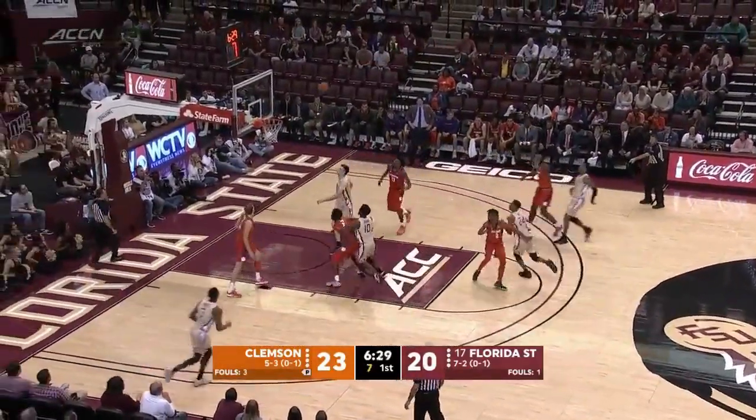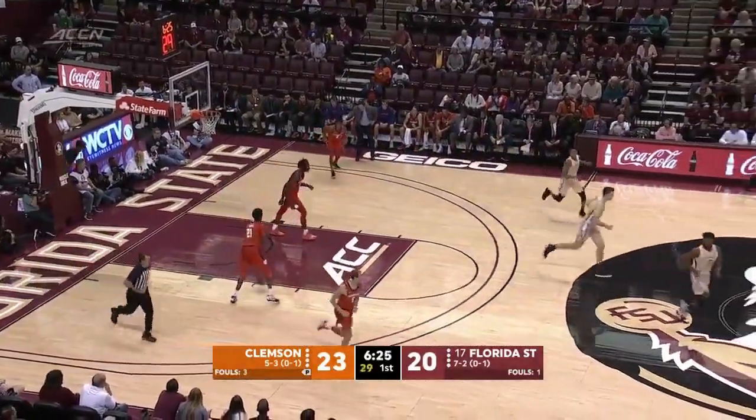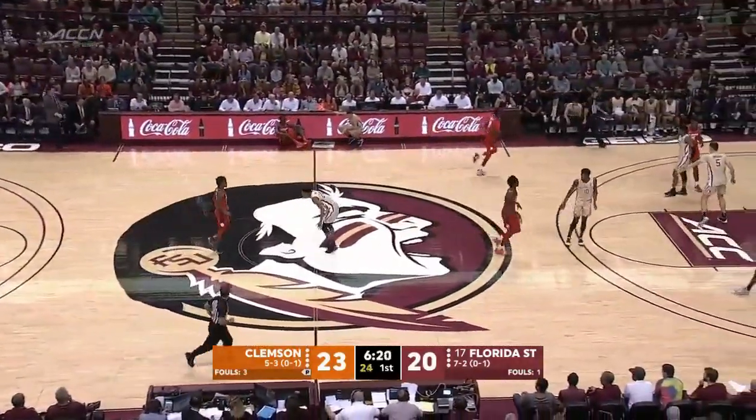Single digits on the clock again. Walker just does not have the feel from the field. He had a good look. Got to use the bounce to get into the elevation of his mid-range jump shot.